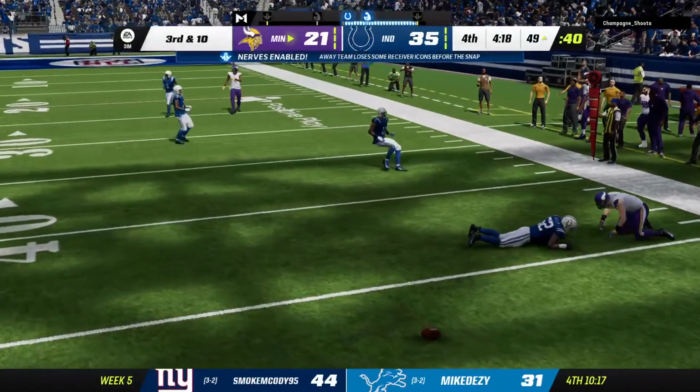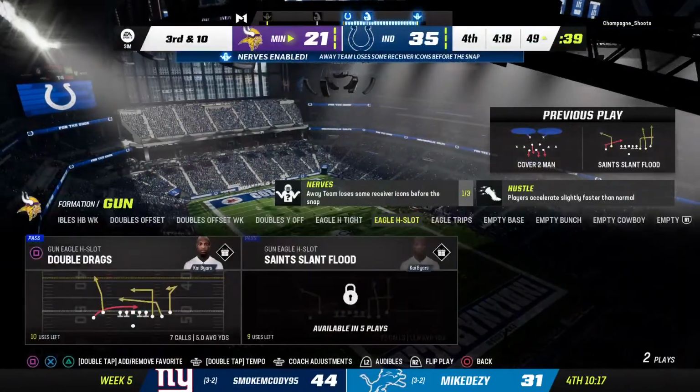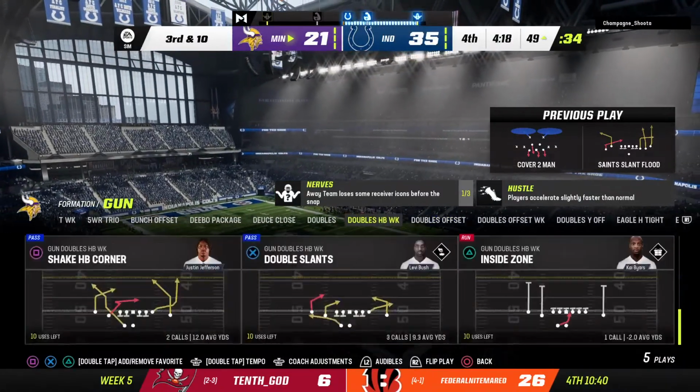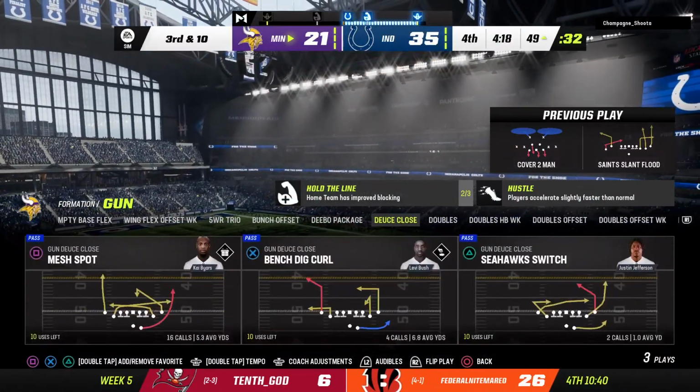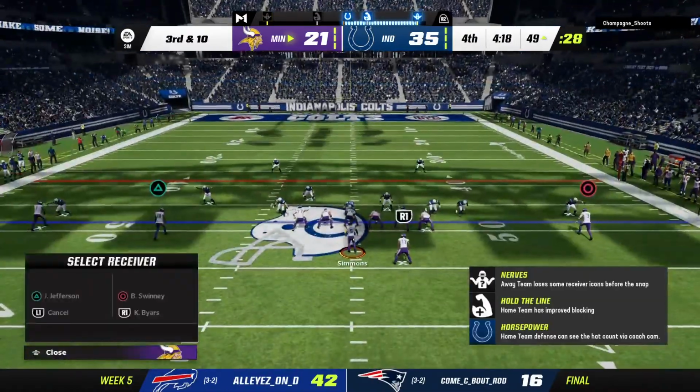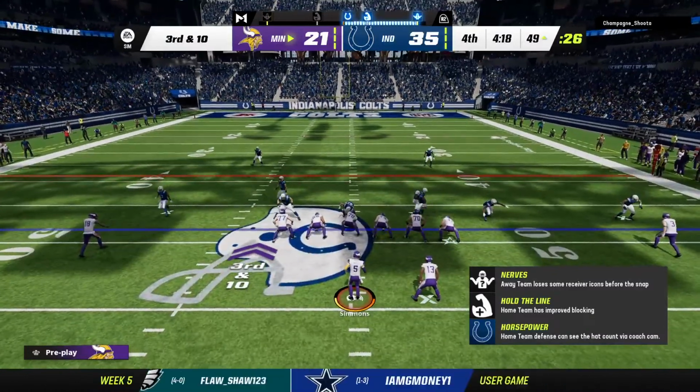They try to throw on second down, but this one is incomplete. As tight ends go, he might not provide the super flashy plays very often, but he's pretty reliable. Usually an excellent target and normally catches what's thrown to him, but he didn't on that play. The Vikings on third down. They've hit 4 of 7.